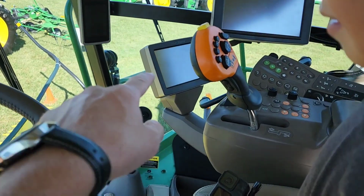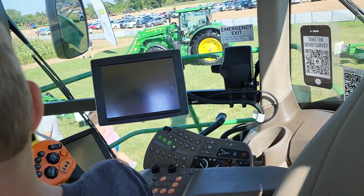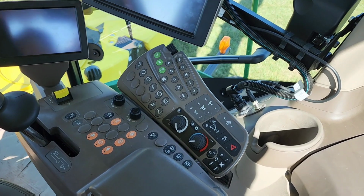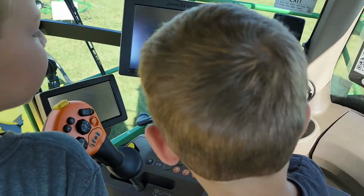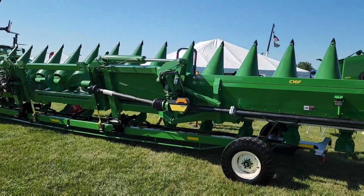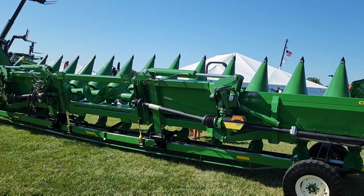I don't know what year it is, but it's interesting to me that they're still using Gen 3 Command Center and not a Gen 4 on the armrest there. I think that, I don't know, is that a 2630 or 20? I don't know. Anyway, it always is interesting to me that some of the equipment is just behind technology-wise than others. I know Deere has better stuff than what they put in here, but I haven't updated the choppers yet, so interesting. 16-row folding corn head. That is just a tremendous amount of weight to have sitting on the front of your combine going down the road. I get it, but holy cow, that's a lot.